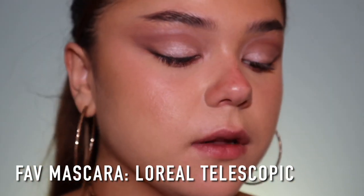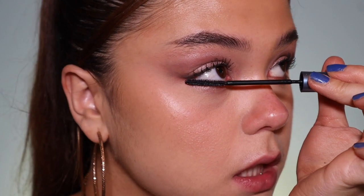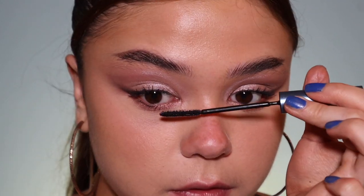I love the L'Oreal Telescopic. I'm almost out of this one. I'm not looking for a lot of volume. I'm looking for more length. This is really fun because since the brush is so thin, I can really make my lashes go this way, which really helps lift the face. And then this is really good for your lower lash line because you can just... and it doesn't go everywhere.